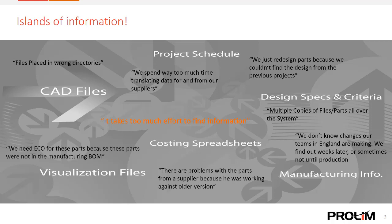What these islands of information lead to is a problem I am sure you are familiar with, and that is that it takes far too much time and effort to find the information, file, or piece of data we are looking for. Each and every day we lose time searching for information in multiple locations, and then when we find that information, we can only hope that it is accurate and up to date. Teamcenter provides us with a single source of product data to eliminate these issues.